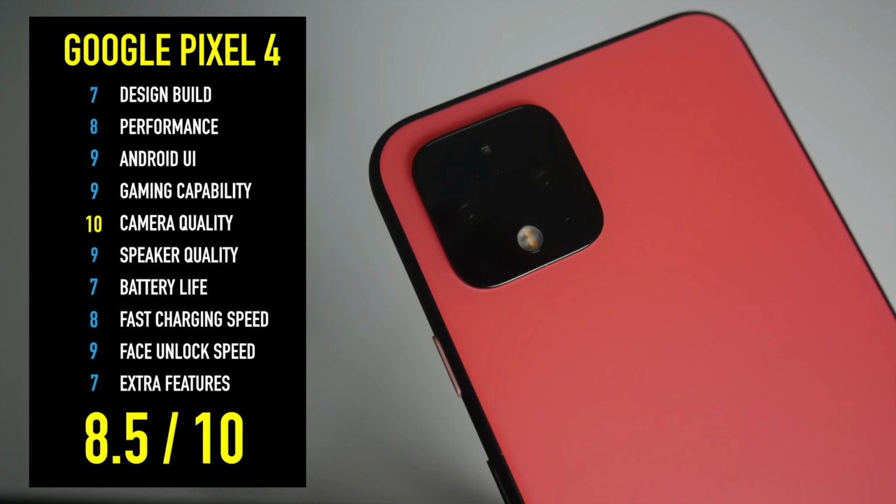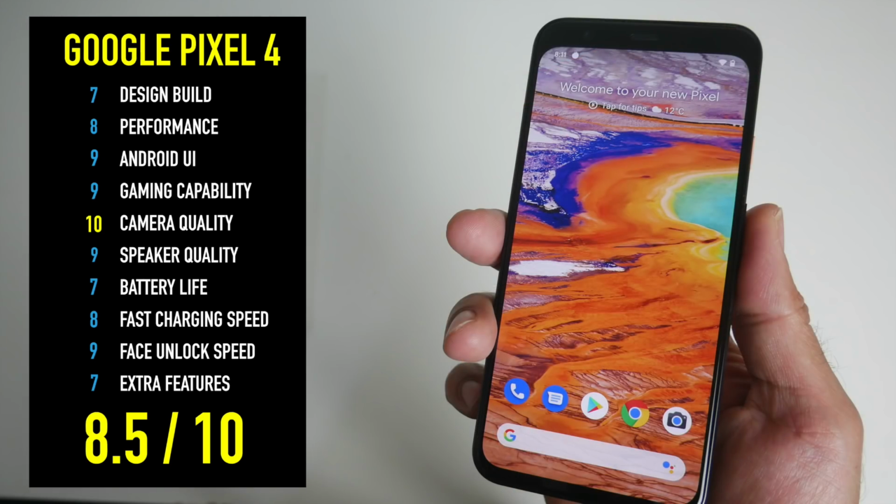Now let's talk about the extras. There is no headphone jack, MicroSD card slot, or fingerprint sensor, but we do have wireless charging, IP68 rating, motion sense technology, and a 90Hz OLED display. Bottom line, the Google Pixel 4 is a bold statement by Google. It is an impressive device to use. You're getting a great user experience, a great camera, and a beautiful display. Now, the outdated design on the front and the battery size are questionable choices, especially for the base model.